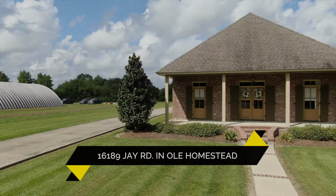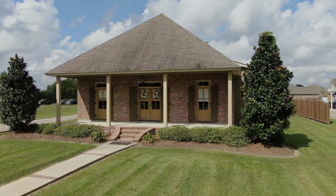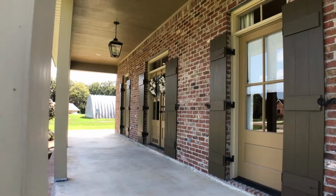Welcome to 16189 J Road in Old Homestead Subdivision. This lovely New Orleans style custom built home sits on a half acre lot in a well established neighborhood.